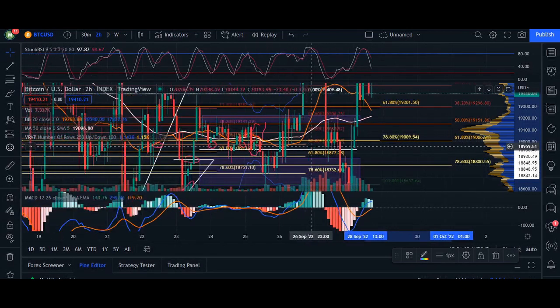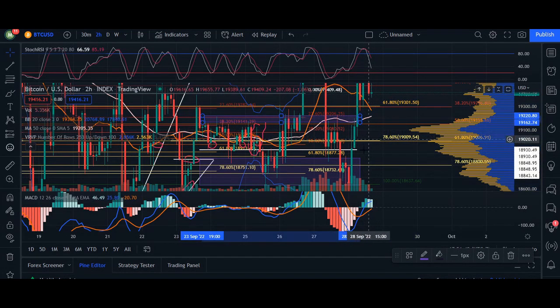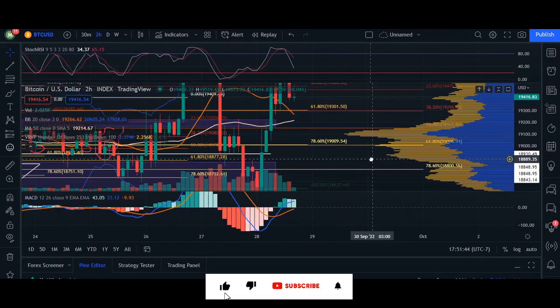And if you notice, it's the same area that we saw price consolidate sideways. So it's going to be the same factor of coming up, retesting resistance, or coming down and testing support. So that's my update here for Bitcoin.